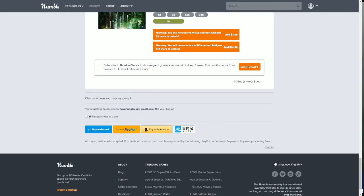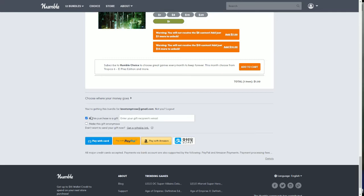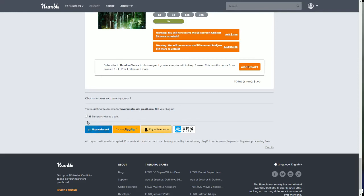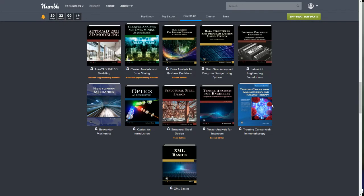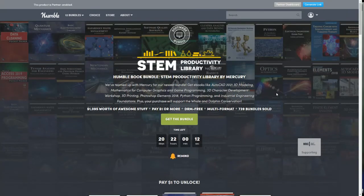And then here is where you can either send it as a gift, make it anonymous, or of course if you're purchasing for yourself, then you would either pay with card, PayPal, Amazon, or Alipay. And that is it. This is a cute little STEM bundle. Don't know that I would say cute. I don't know. I'm in a weird mood. You'll have to excuse me. But it is a STEM bundle and has lots of learning materials. So if this is your thing, definitely check it out.